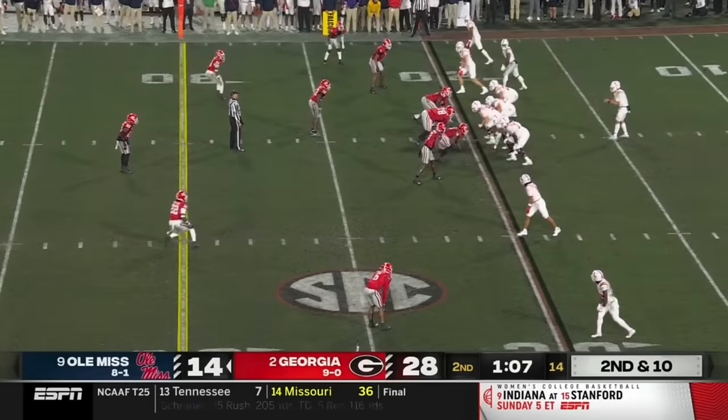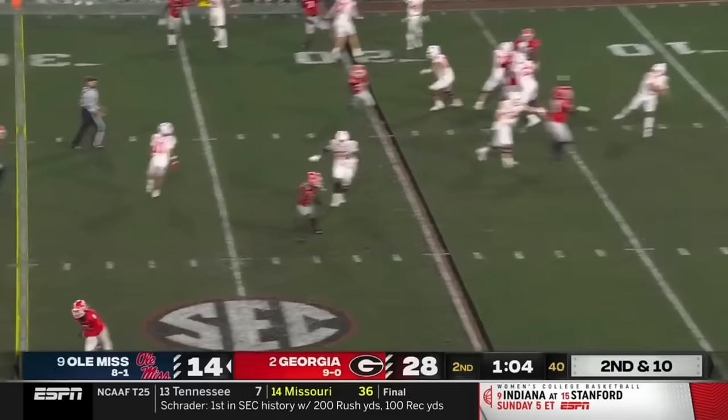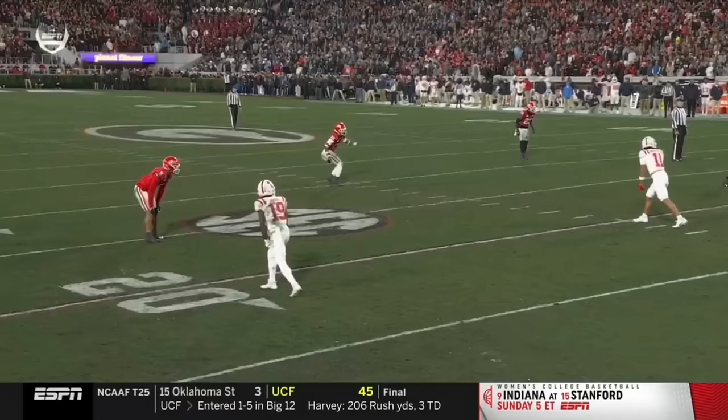Urgency for Kiffin. And now Dart will throw downfield. Launched and intercepted. Javon Bullard tracking the ball from his safety position with the first takeaway tonight.